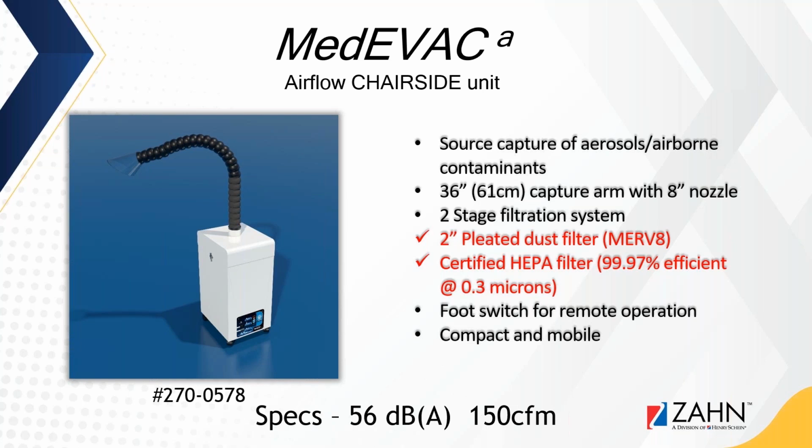Very quiet at 56 decibels and will deliver 150 cubic feet per minute. Now, typically for source capture systems, we don't really talk about CFM unless the unit is expected to be on constantly. But when we get to the next couple of slides, you'll understand why I put the CFM rating for the chairside unit there.